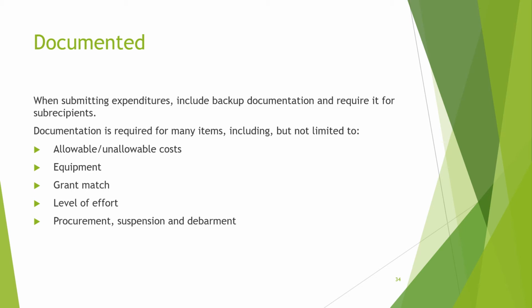Okay, so if you had an equipment, like if you bought a generator, you would need to keep the receipt for that. Grant match, you would document the cash or in kind. If you have donated labor, you would need to track it. Same with the level of effort. You can have a template that shows the percentage of what a worker is working on.